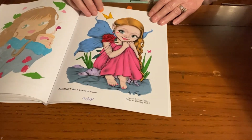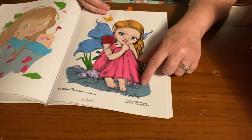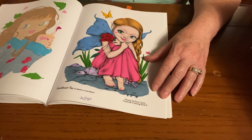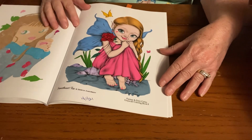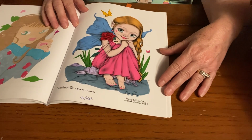And then this one is this sweet girl with no shoes on. It looks like either sand or water. I'm not really sure. But isn't she so cute with the little hearts on her face right there? And she's a little fairy. And she's just so cute. I just love her. I love this book.